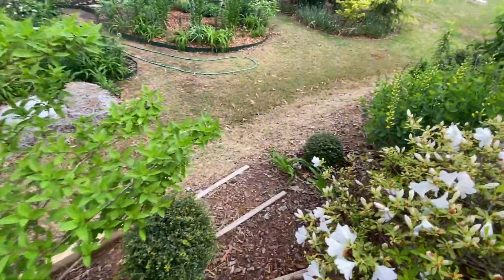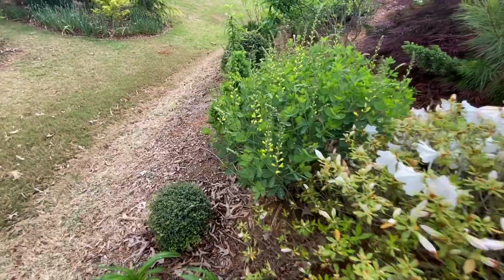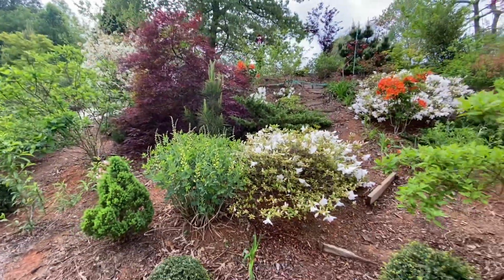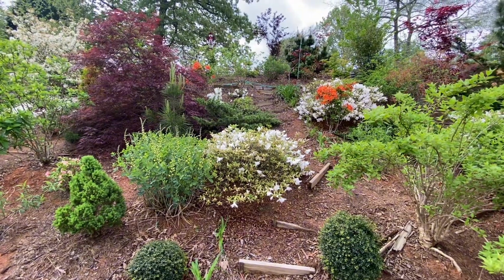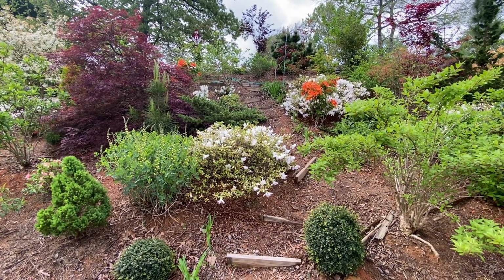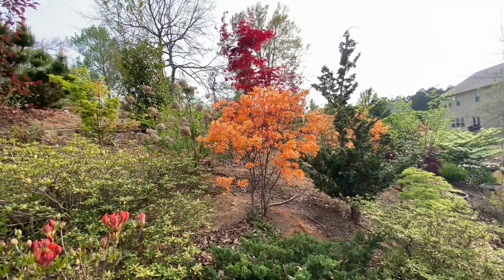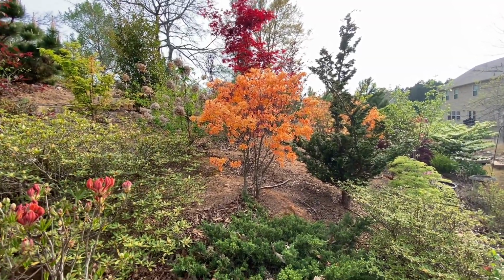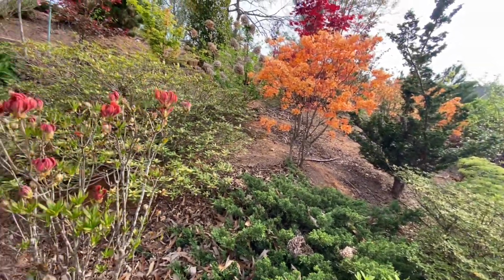And I can just smell the Tallulah Sunrise as I come down the hill. You know, there's a wind. You can see the Japanese maple dancing about. So there's a wind. The fragrance is almost intoxicating, to be honest. Almost.